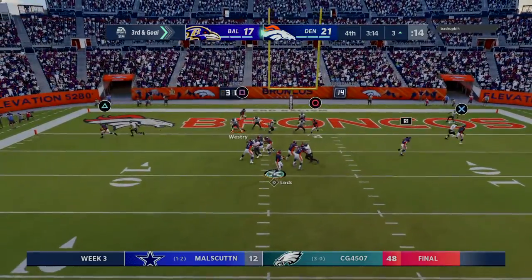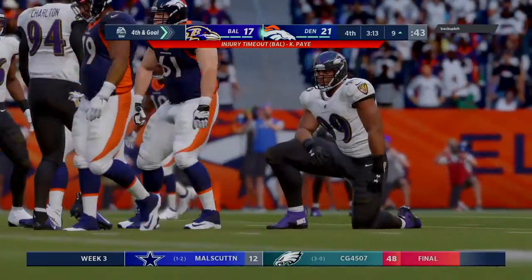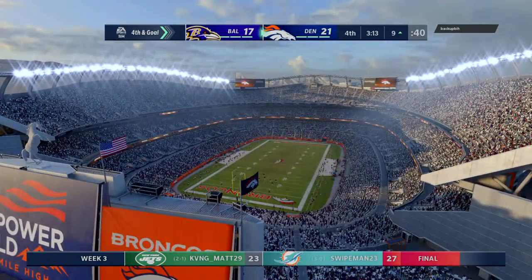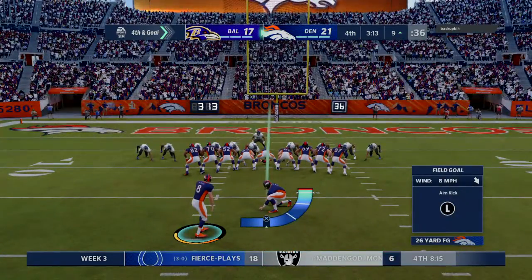Lock now on 3rd and goal. He lost a big chunk, 6 yards there, and it leads to 4th down. Now it appears we've got an injured Raven down there on the field. We'll step aside and get a report when we come back to Denver.